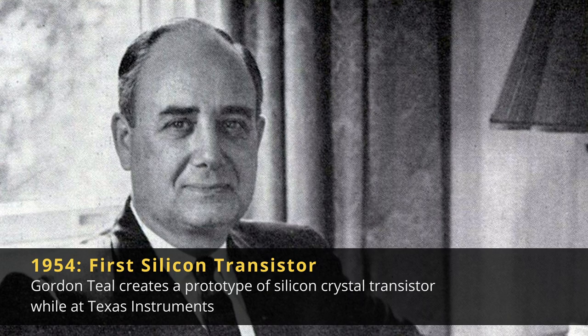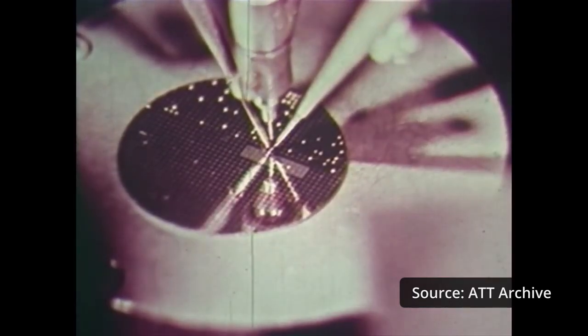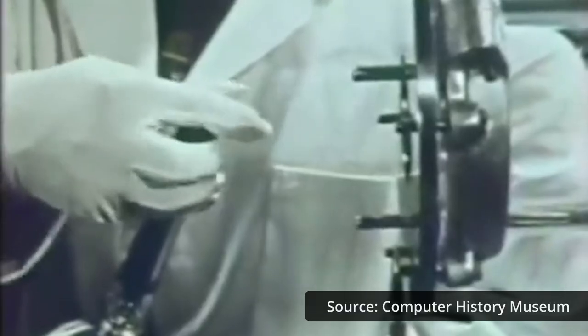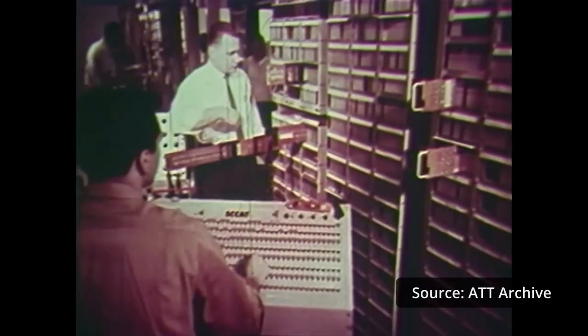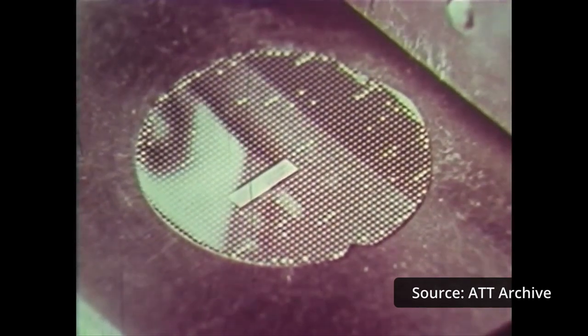In 1954, Gordon Kidd Teal from Texas Instruments made a breakthrough that started it all. He invented the world's first silicon transistor. Soon enough, integrated circuits and microchips followed. Our ability to manipulate matter on the molecular and atomic levels made it possible. You're probably starting to see how space manufacturing fits here. Since the 50s, we doubled the transistor density every other year. But each leap in density placed stricter requirements on the purity and quality of silicon crystals.